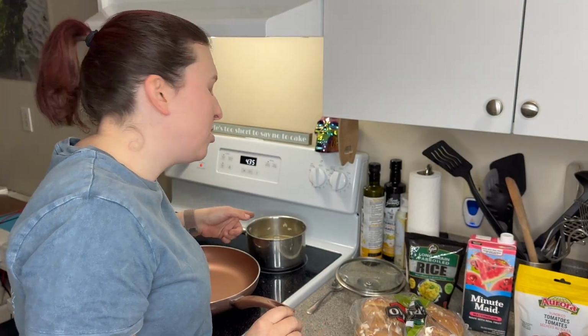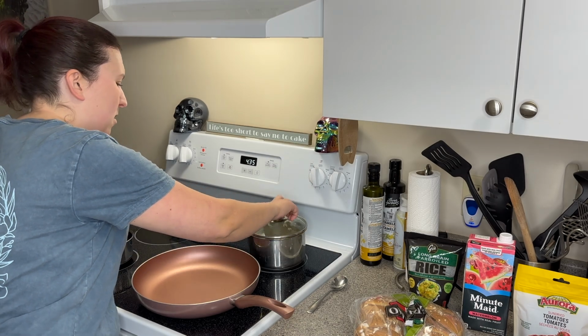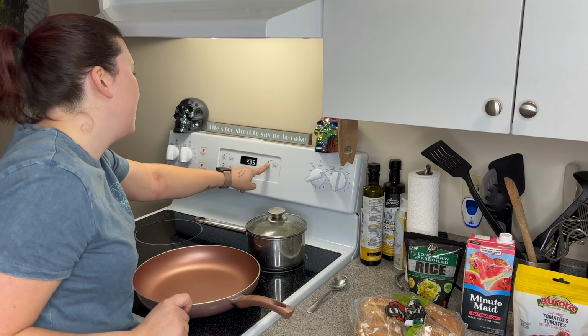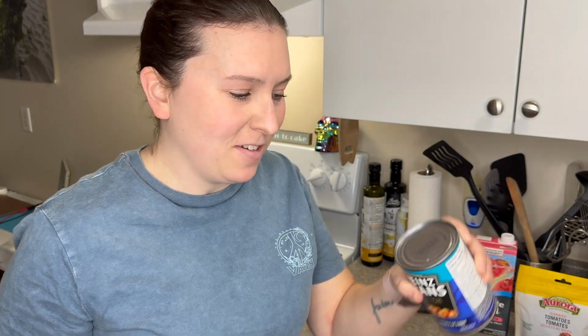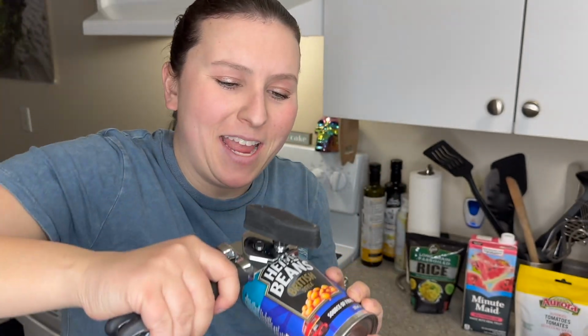This has just started to boil, so I'm going to pop that lid on there. And then I'm going to reduce the heat to let it simmer and set a timer for 25 minutes. I am going to toast the buns, but I won't do that until closer to plating. Next thing on the agenda was to remove the $2 sticker that was on the top. And pop that sucker open with my can opener.